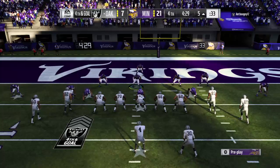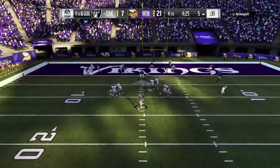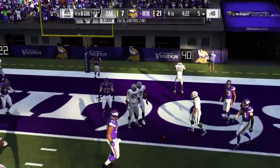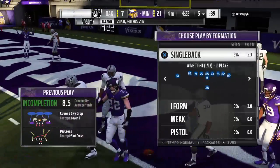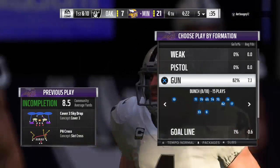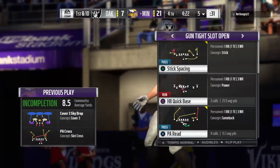Now it's fourth. How about a tip of the cap to the defense? They're working against a very mobile quarterback, but all day long they've kept him under wraps. And on that play, they held him to a short gain. They go for it on fourth and goal, but that winds up incomplete. So they really needed points here in a 2-score game. Could not come away with anything there on fourth.